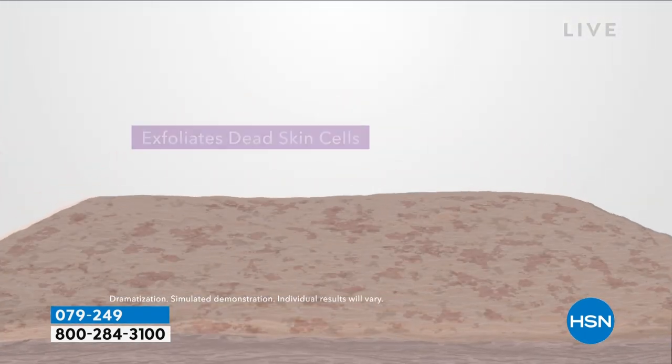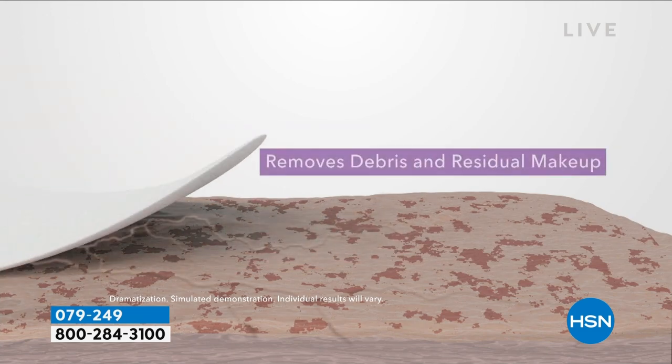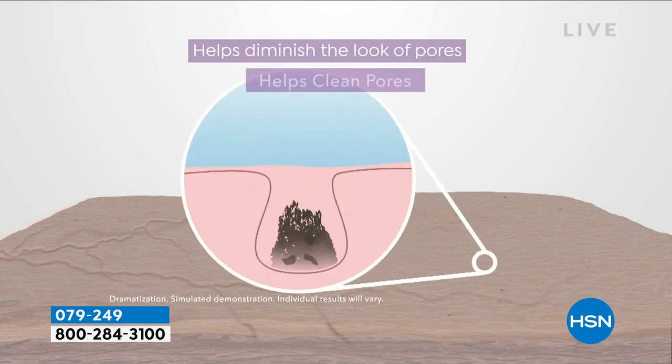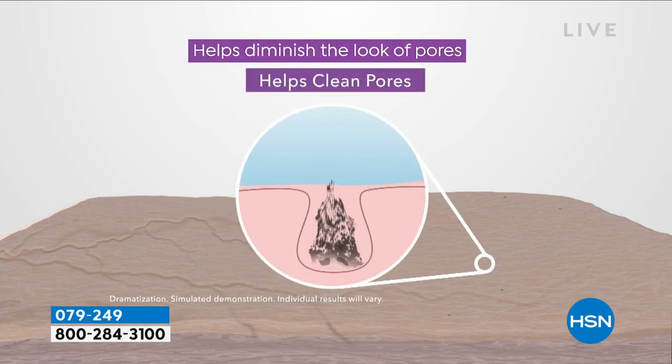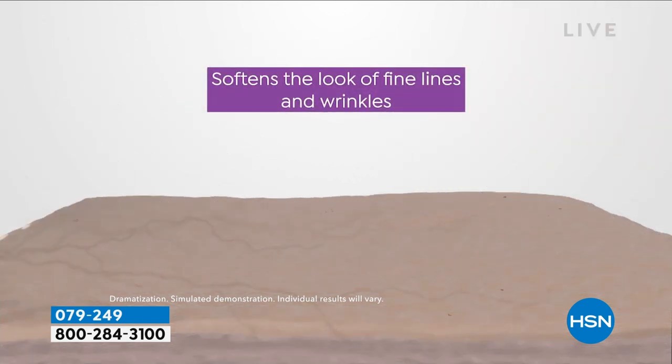We're talking 20 seconds to beauty. Number one, exfoliation of dead skin cells. And as you get older, those dead skin cells hang around more. Two, removes debris and makeup. Clinical study shows that it was 108% more effective than soap and water. It cleans out pores, then they shrink, which makes the texture better.